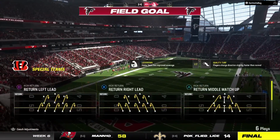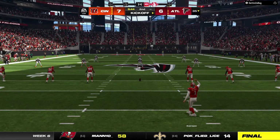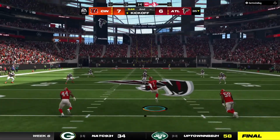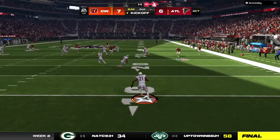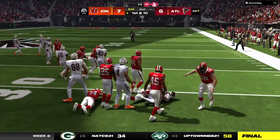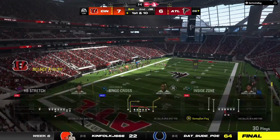So a long drive gets him down inside the 5, but ultimately they settle for just the field goal. And I have to think that if maybe they were a yard closer, that would have made their decision tougher, and I think they likely would have gone for it. But in this situation, they just decided to take the 3, and I think it was a smart move. And able to take it past the 25 and up to the 28-yard line.